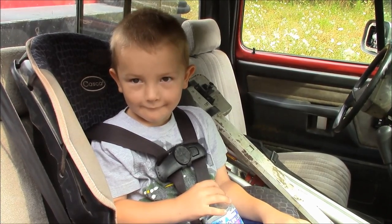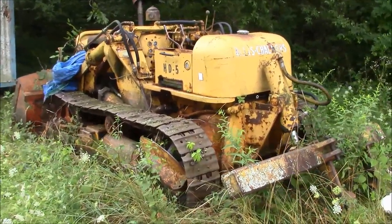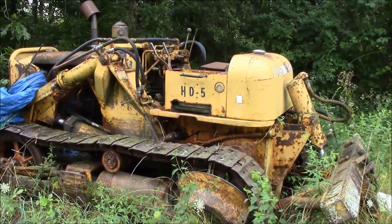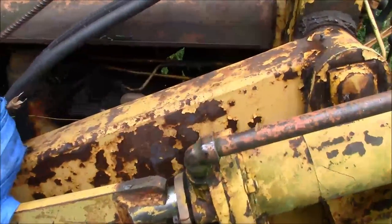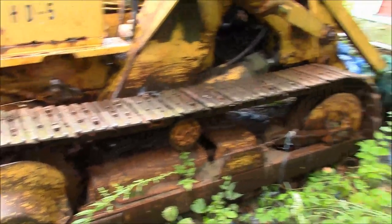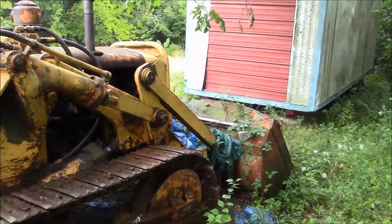What's Dad doing? Bringing home some more junk. No, treasures. It's been sitting here for how long? Since I was in high school, 15 years, I suppose. 15 years? You don't know when the last time it ran? Not sure. No, 271. 271 Detroit. So it's a little two-cylinder, two-stroke Detroit engine. Yeah. Tracks aren't too bad. You think they turn? Oh, I moved them.